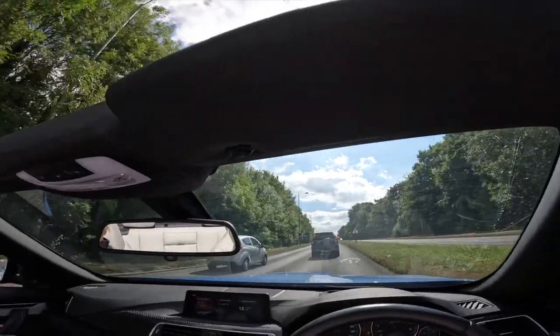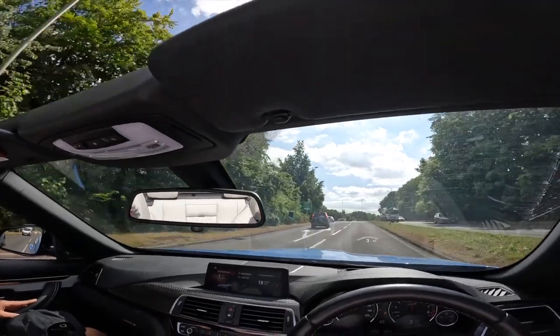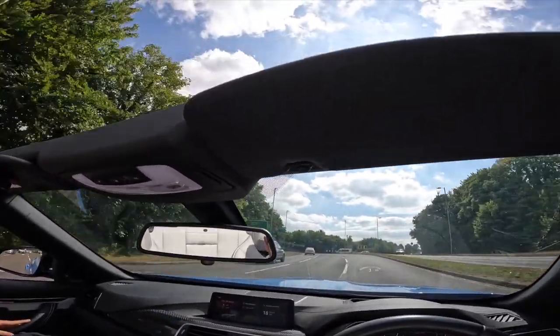Everybody always says, my Lambo, the one complaint people have about the Lambo is its slow gear changing, but I've never had that. Let's whip it round here, shall we?